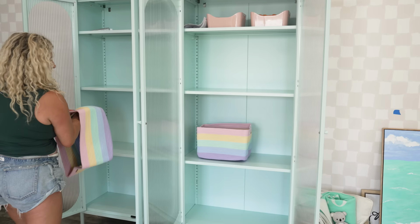Inside the two sky blue Luna cabinets, I've styled some rainbow baskets for them, some more of Isla's books and stuff. But obviously there's so much space in there that they can fill up with whatever they need to, toy-wise, storage-wise.